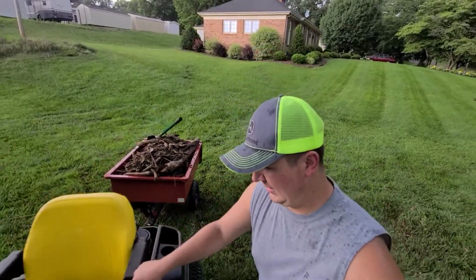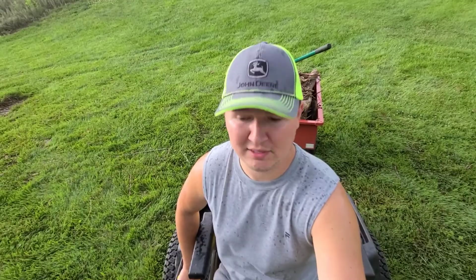Right, here comes the rain. We just beat it. Only problem is now I got a trailer full of crap that I got to figure out what to do with. Oh boy.